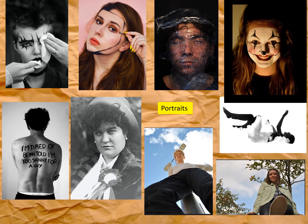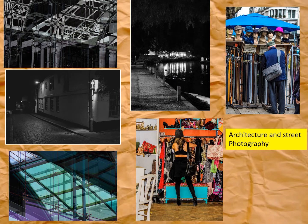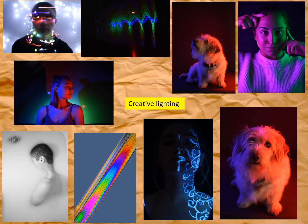So going on to portraits. Portraits is a favourite of students, and here we can see a lovely range of creative makeup, use of text, lighting, as well as costume design. Architecture and street photography, documenting city life, can also be a line of inquiry and inspiration for students.